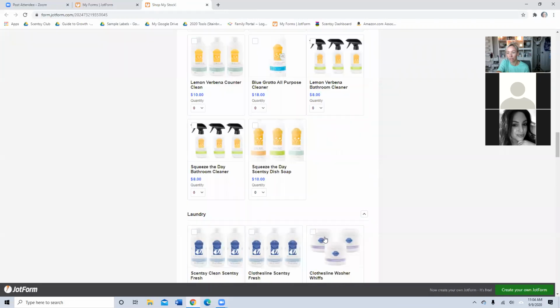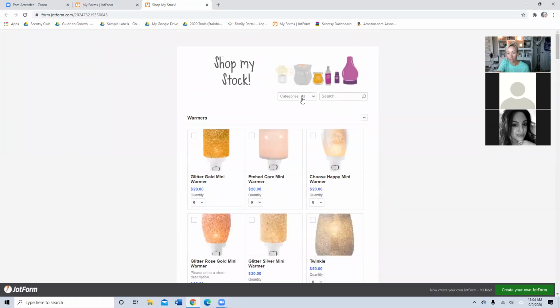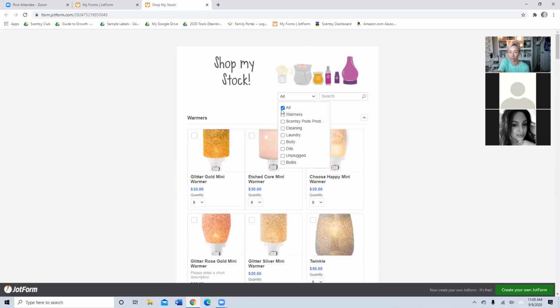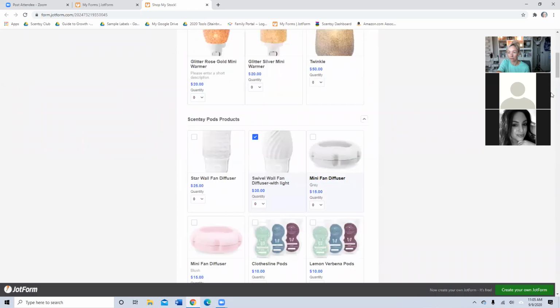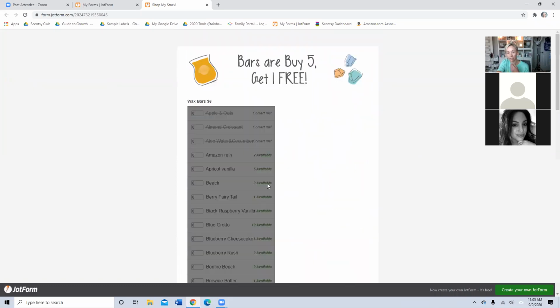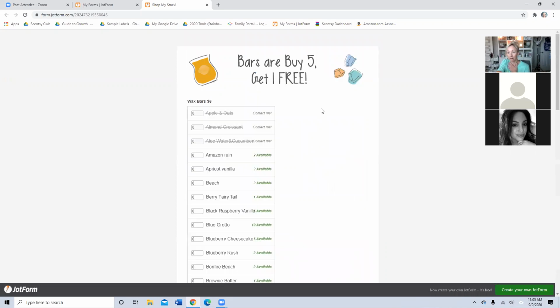Now, what I'm going to show you up here at the top is you can do categories. So you can name these and organize them differently. So if they just wanted to know what laundry care I had, they could go and click that. Okay. And I'm going to explain the difference between how I set these things up. Now, on my next page, because I created different pages, these are my bars. Okay. So you can see that these I don't have anymore. So I've had a couple people order things on the bar section.